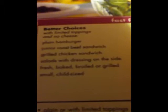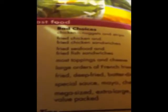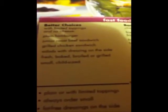So I like the fact that you can have a plain hamburger, small child size. They tell you no French fries. So if you go to some place like Wendy's, you could do their small kid size hamburger plain, no cheese, with ketchup and mustard, no mayo. And you could have a baked potato with that instead of the fries. Wendy's is a good option. McDonald's, not so much.